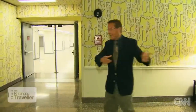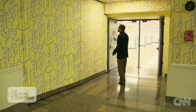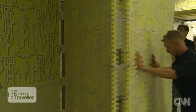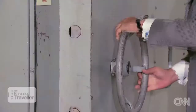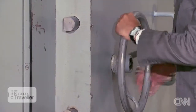After 1962, every day, hundreds of people would walk between the hotel and the brand new exhibition centre, never realising what was hidden behind the famous wallpaper. Behind the wallpaper, an 18-ton steel door, which when closed would protect hiding members of Congress from a nuclear fallout.